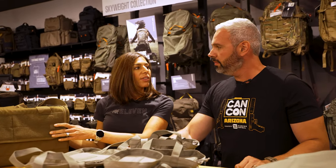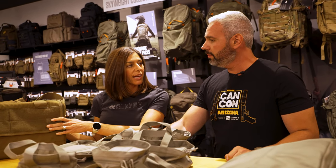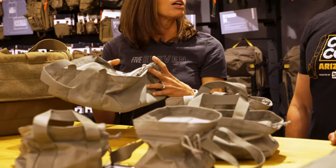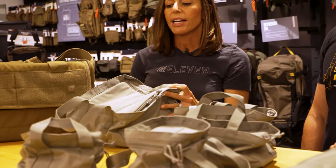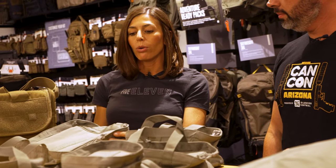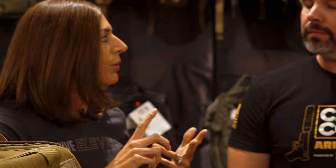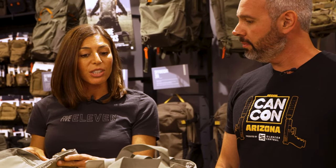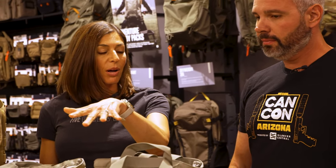One of the things that 5.11 has recently done to make our customers' lives easier is we've created bundles. So the bundle that I gave to you that you'll use at the range tomorrow is our Range Ready Trainer Bag. With it comes bundled one of our large Range Master pouches. So a lot of people will use these for ammo. You can use them for, like I said, your lights, your eyes, your ears, tools, whatever you have. These Range Master pouches also come in size medium and small.